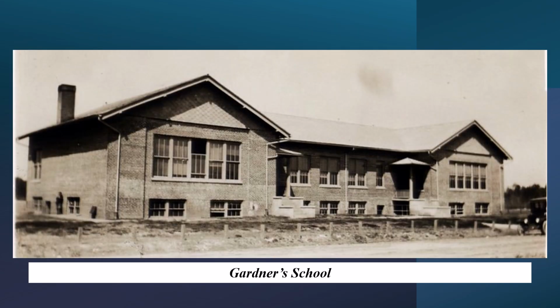This is Gardner's School. It had 11 grades. It was considered a high school. It was in Gardner's Township, and it was completed in 1920. In 1924, it had 365 students.